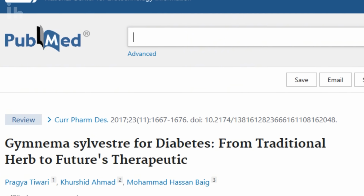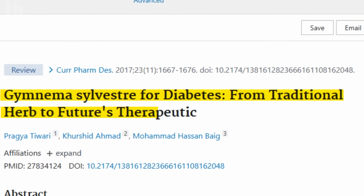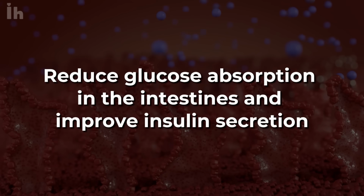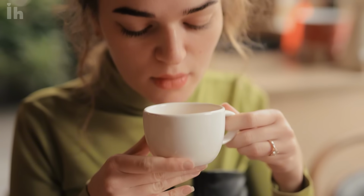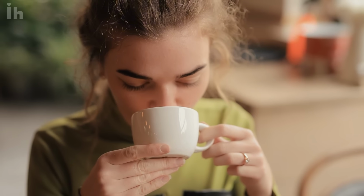Studies show that 400 milligrams of gymnemic acids daily can reduce fasting blood sugar by 11–15%. The plant also contains other compounds that reduce glucose absorption in the intestines and improve insulin secretion. Gymnema works best when taken before meals, as it can directly block sugar absorption from food.